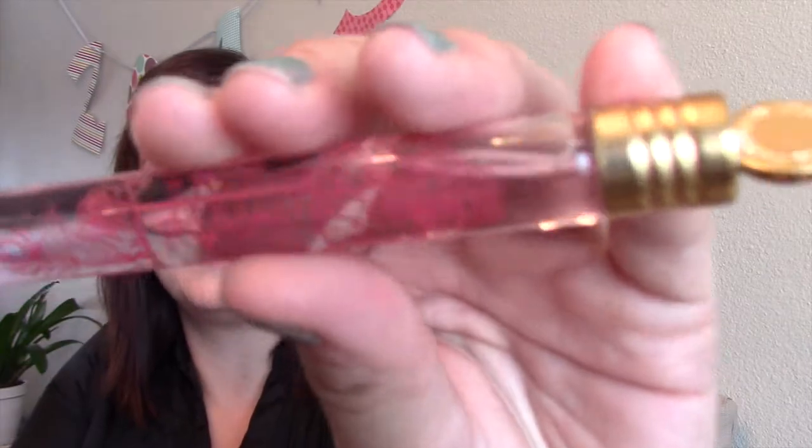A perfume favorite of mine from this year is the L'Occitane Roses Rollerball. I picked this up in a L'Occitane store in Dublin when we were there this summer, and this smells like a bouquet of roses. And it's so subtle, it's not overpowering, and every time I put it on, it takes me back to being in Dublin and purchasing it.